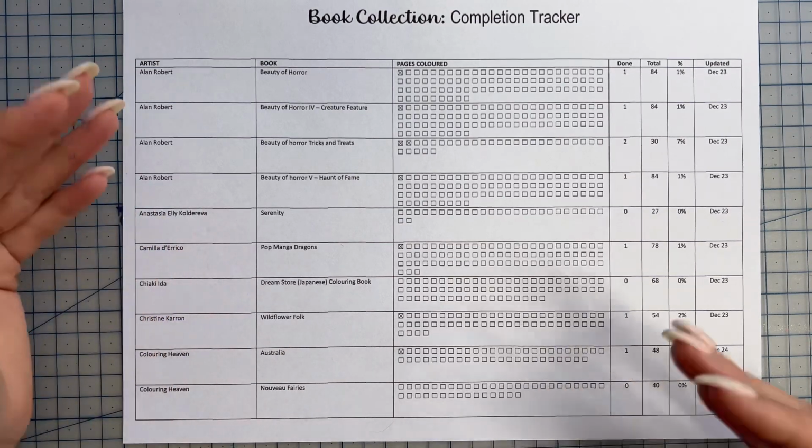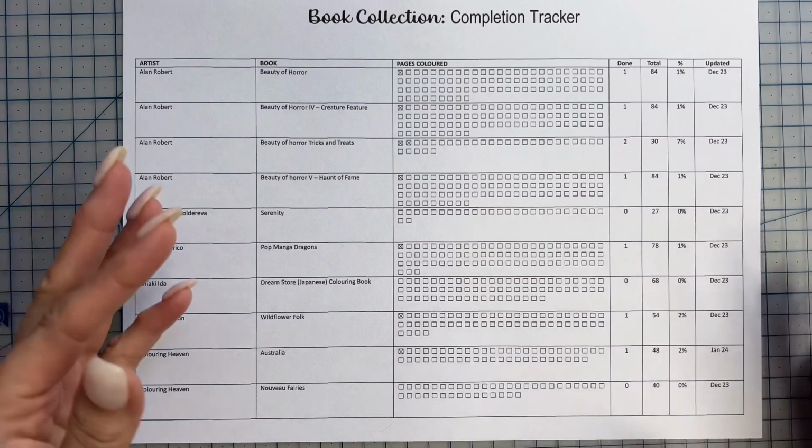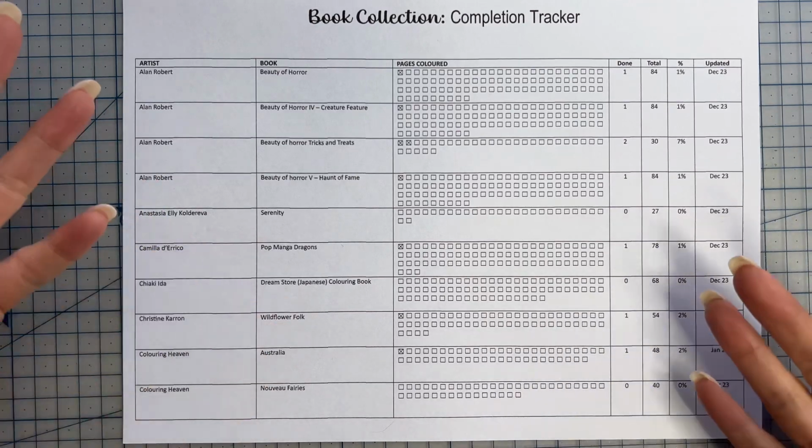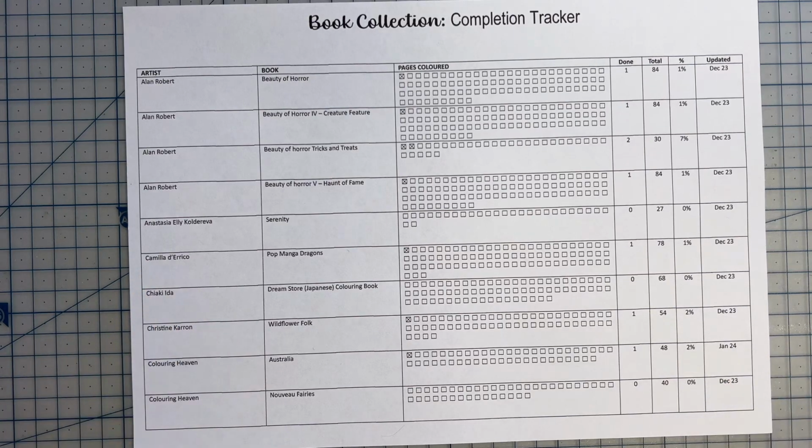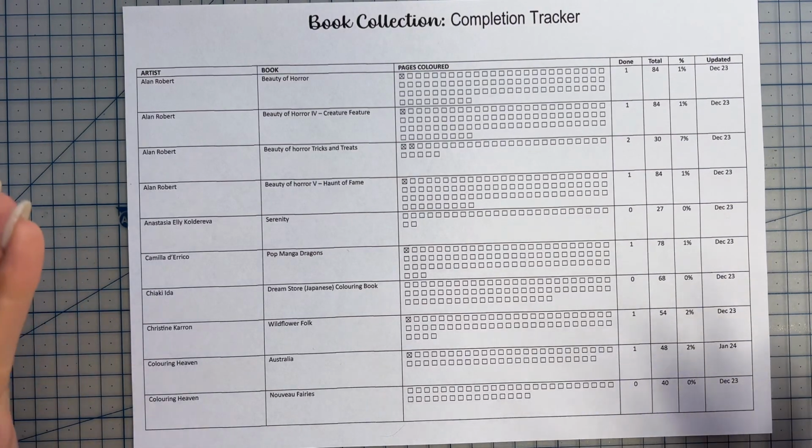So I like to have a look at some statistics and get all my information, and I can sort that on my computer, but I can't sort it really very well in a printed document. So let's actually take a look at the document. Like I said before, it did take a while for me to set up, but it is so easy to maintain once it's set up.